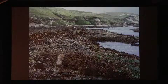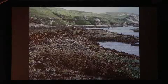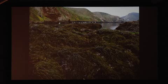Out at the islands here, they tend to be a fairly steady slope. In some areas the rock can be pretty steep, and so you have real narrow bands. Other areas it's spread out a little bit more on these toes like this. But this is your kind of classic rocky intertidal habitat, where you've got many different zones of life.